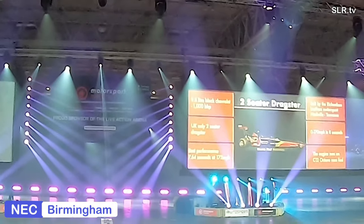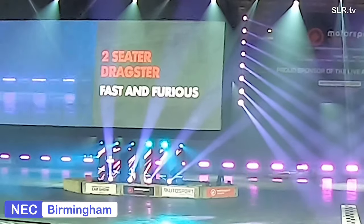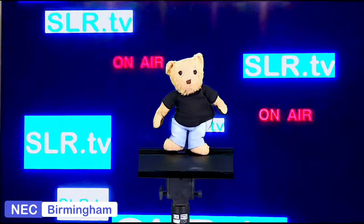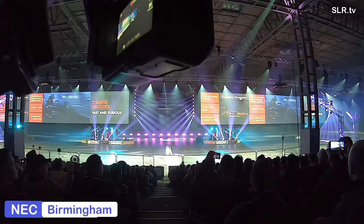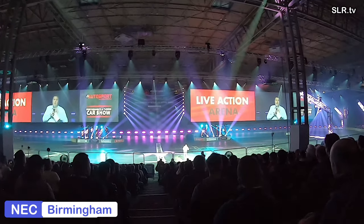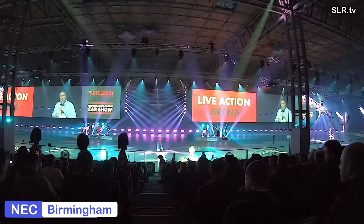And here's one of the craziest things I've ever seen in front of 5,000 people. It's the Santa Pod two-seater dragster piloted by Paul Brown. How fast can it go? 170 miles an hour from a standing start in about 8 seconds. That is quite a machine. Go to santapod.com if you ever fancy getting in the two-seater dragster, you can. Santapod.com for all the details of that.